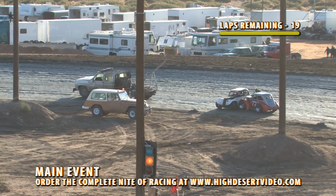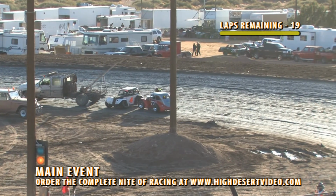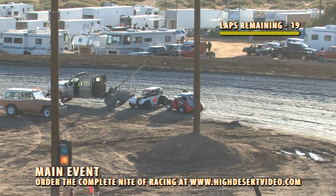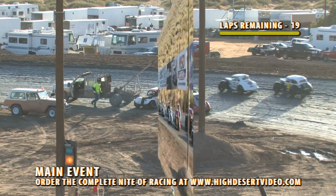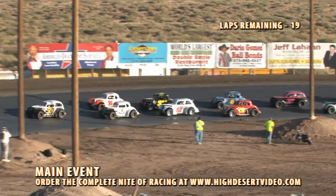The 3D of Don Reynolds, a much better start this time. You can see where the fire did affect some of the fiberglass on that car, on the hood and a little bit on the top, but nonetheless, he was able to continue on and continue racing this weekend. Set to go back green this time. Lap 1 in, 19 laps to go on the Pepsi Messina Valley Transportation scoreboard.